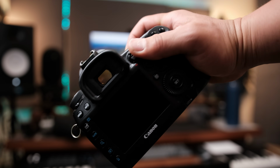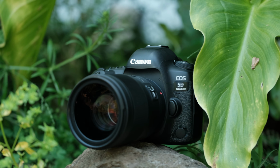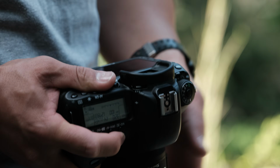Recently, there's been a growing interest in these older cameras because there's a lot of them out there on the used market, and I've seen a lot of these go for well under $1,000. Which is still a lot of money, but it's a huge bargain compared to the brand new mirrorless models. Plus, there's a very healthy market of pro-grade used EF mount lenses. So the question is, is the 5D Mark IV still a worthwhile camera to get in 2024?